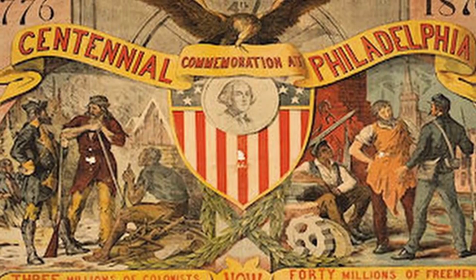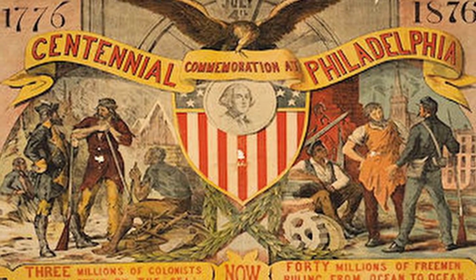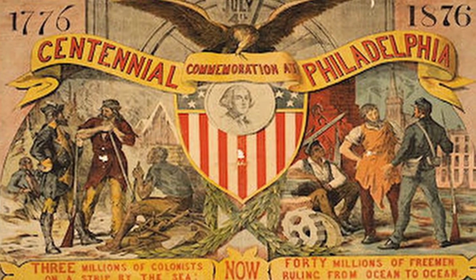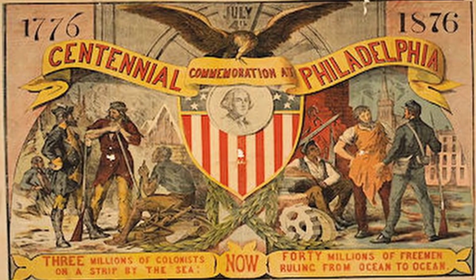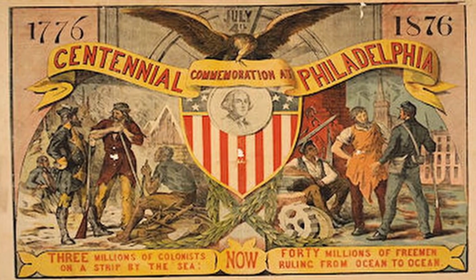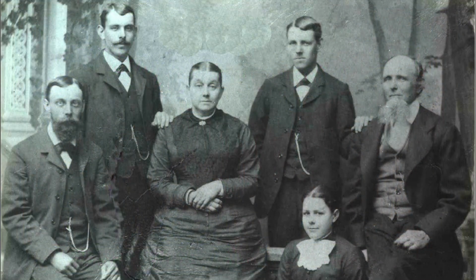In 1876, the Centennial International Exhibition in Philadelphia opened, and it highlighted America's achievements over the previous 100 years. 10 million visitors, representing about 1/4 of the country's population, attended, which included members of the Hollingsworth family living in Wilna, Harford County, who most likely traveled to Philadelphia by train from their nearby Magnolia Station.